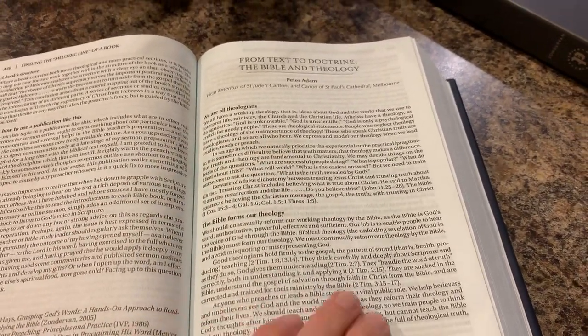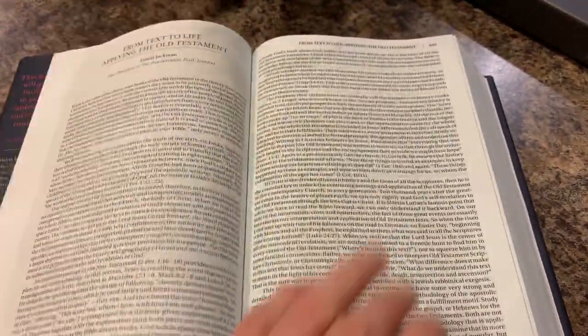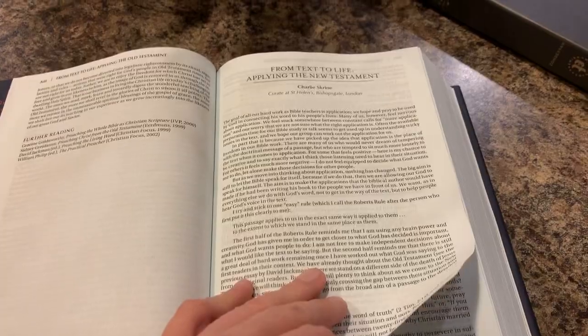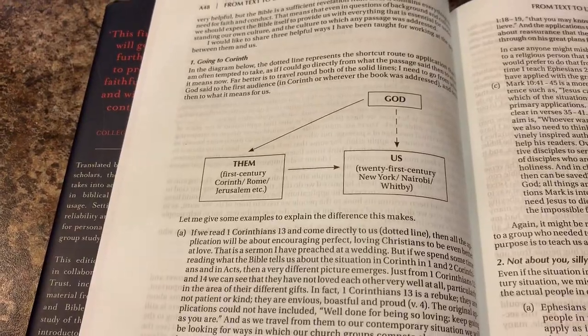I'm going to From Text to Doctrine, the Bible and Theology. From Text to Life, applying the Old Testament, and obviously the New Testament will be next. From Text to Life, applying the New Testament. There's a little chart for you.